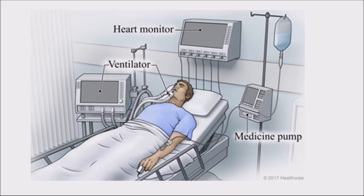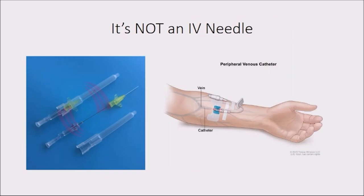The next thing you'll see, besides the pulse oximeter down here, he's going to have an IV somewhere, usually on the same hand as the pulse oximeter and not the one with the blood pressure cuff. And there's a couple things to know about an IV. First of all, it's not an IV needle.